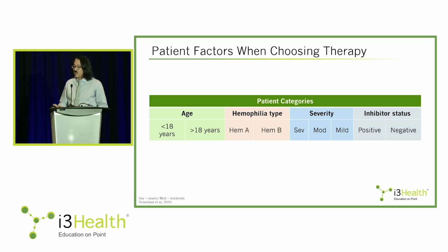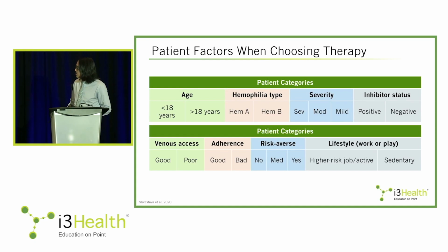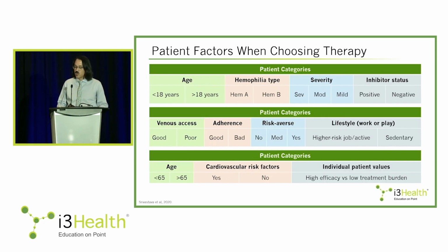Obviously, the type of hemophilia, severity, whether you have an inhibitor, the age, you might want to consider sub-Q based on venous access, adherence, and then some patients are more likely to take on the new therapies as they're commercially available versus others. And there's still this idea that replacement therapies may still be better for those that have high risk or are very physically active.